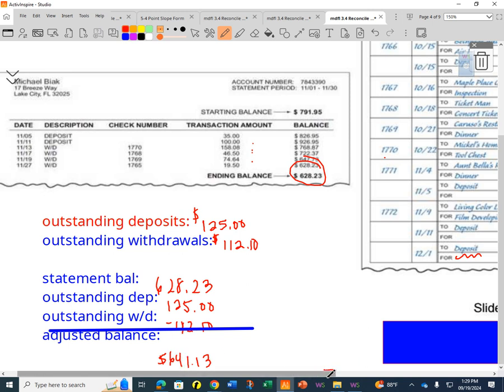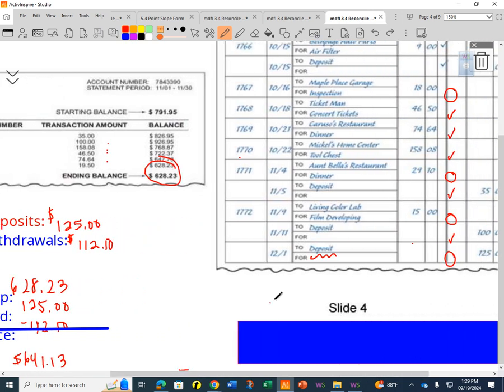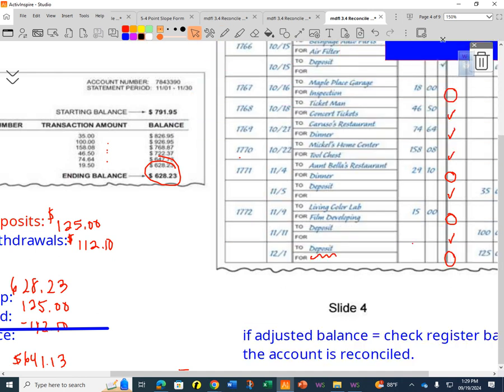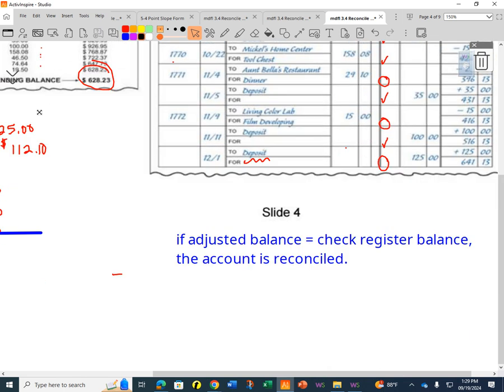So what we're going to do now is compare the amount that we have in our check register. If the adjusted balance for our statement is equal to the check register balance, we're going to say that the account is reconciled. That's what you're putting next.